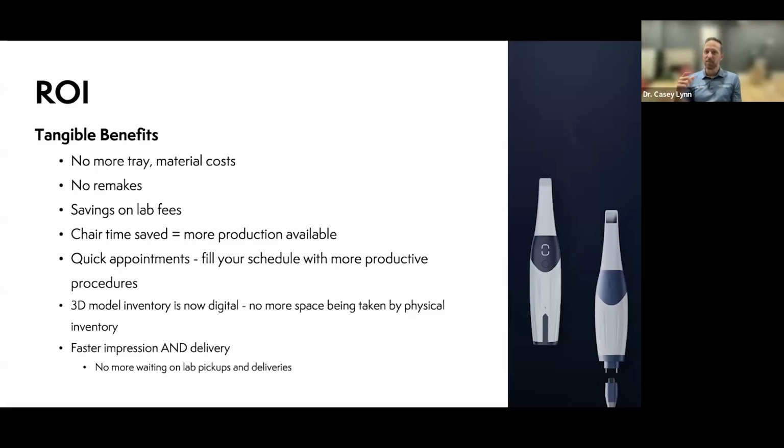And with the cementation being very predictable, as I know my appliance is going to fit the first time when I put it in there, we can shorten that time slot. I'm not going to have to sit there for 20 minutes fiddling with an appliance, modifying it, trying it in, modifying it, trying it in, and then cementing. It's one try in, fill it up, cure, clean, and you're out.